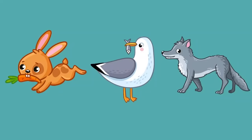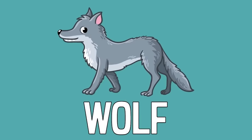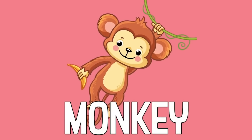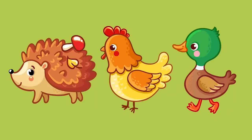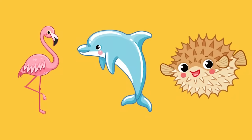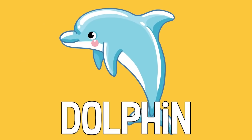Is this a rabbit, seagull, or wolf? Good guess, it's a wolf. Is this a monkey, panda, or owl? It's a monkey. Is this a hedgehog, chicken, or duck? You're right, it's a duck. Is this a flamingo, dolphin, or pufferfish? Yep, it's a dolphin.